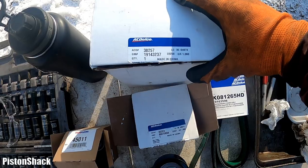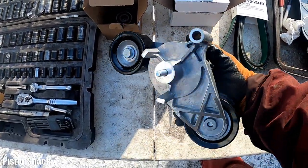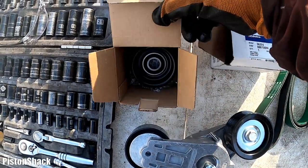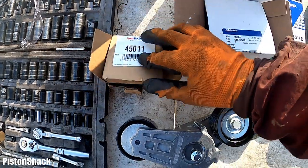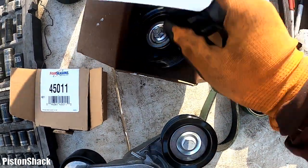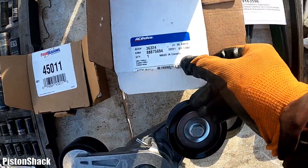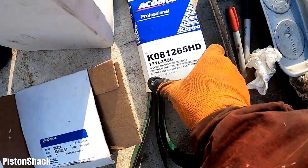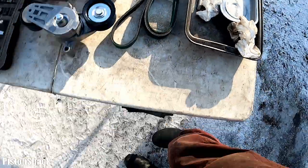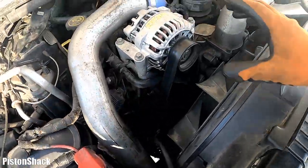I ordered all the components I might possibly need. This is a tensioner, IC Delco. It's not OEM, and it came with a bolt. We have a smooth pulley, Four Seasons. There is a part number, and an IC Delco groove pulley. Here's a part number, made in Canada, and I have an IC Delco serpentine belt. Okay, let's dive in and see what's happening here.